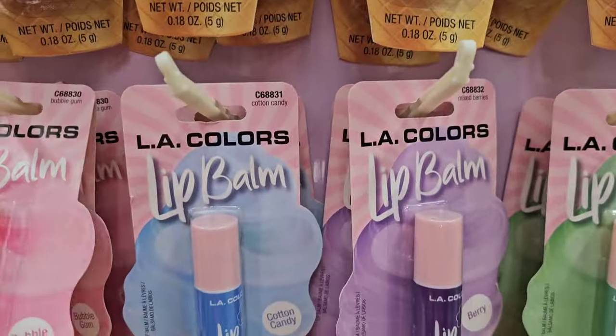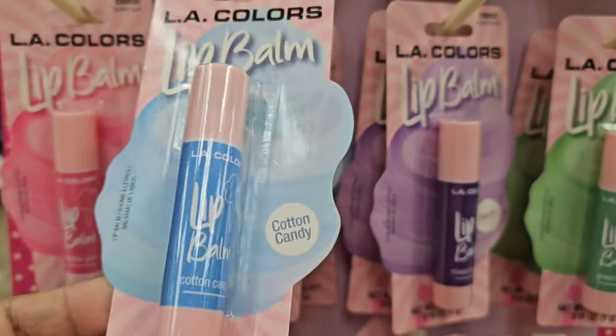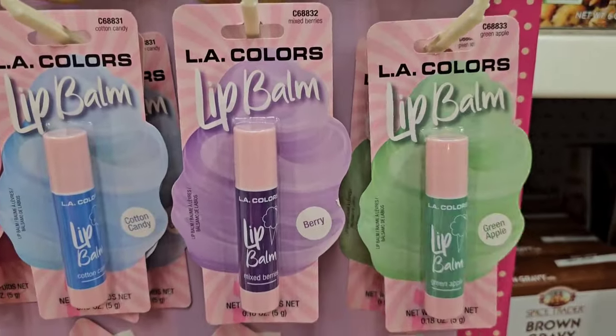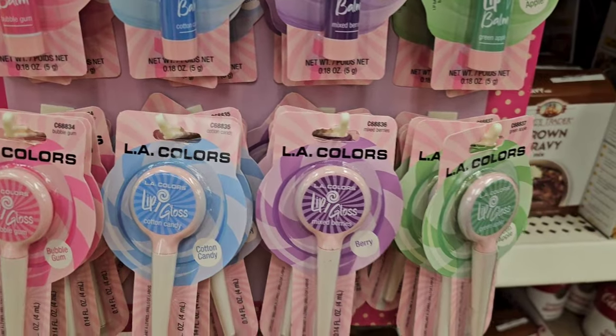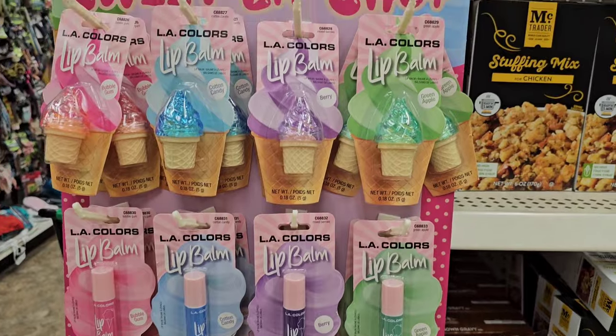Then they got the bubble gum lip balm. They got the cotton candy lip balm. They also got the berry lip balm and the green apple lip balm. They also got the lip gloss, bubble gum, cotton candy, berry, and green apple. So these are very, very pretty.